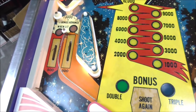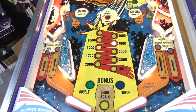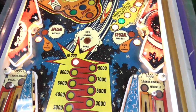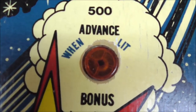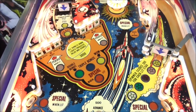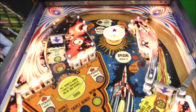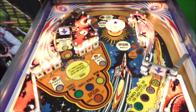It had a broken plastic on the left there. We did replace that because he probably doesn't have any fond memories of a broken plastic. And then, of course, we cleaned up the playfield. It has some wear that you can still see, but all in all, it looks pretty good. Put new decals on the spinners. Put a new pop bumper cap on it. Clean, clean, clean, clean.